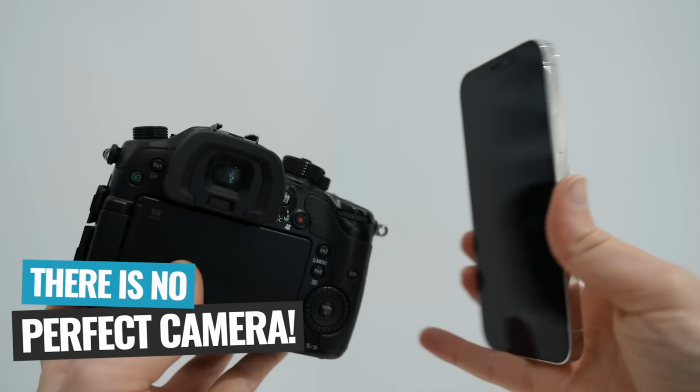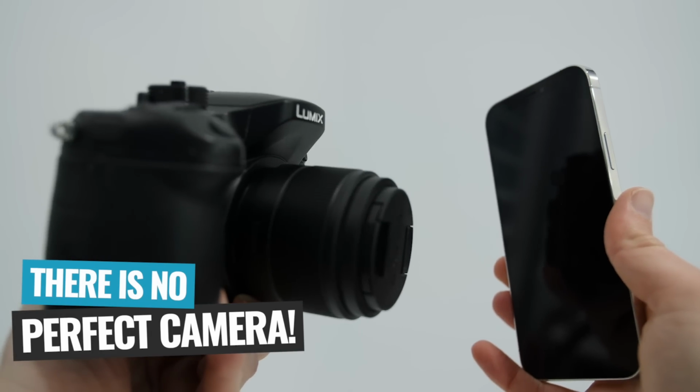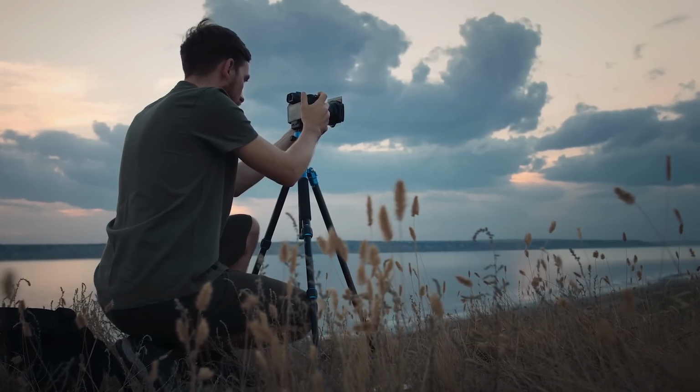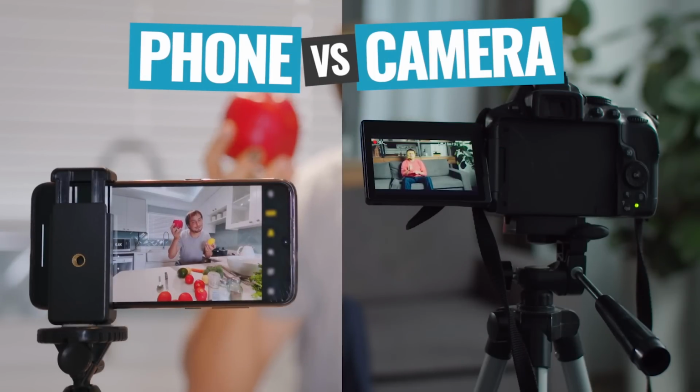Or should you be going for something like a DSLR? So in this video, I'm gonna compare the two to work out which one you really need to create awesome YouTube videos. Now, I do wanna preface this by saying that there really is no perfect camera. They're all just tools to make video content. So we're gonna start out by looking at the pros of one and then the other to help you decide which one is the best one for you. And also, when I say DSLR, I'm really talking mirrorless, point and shoot, and DSLR all kind of packaged into that group. So really, it's phone versus camera. That's what we're talking about.